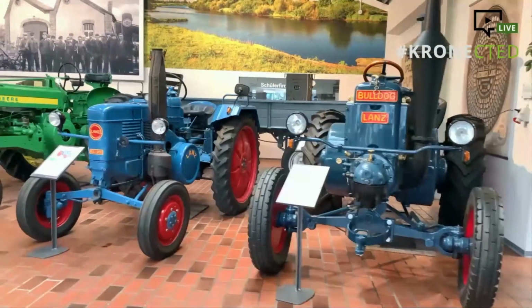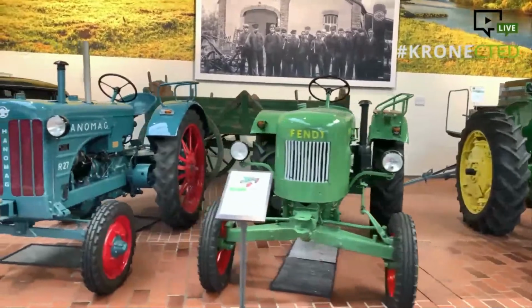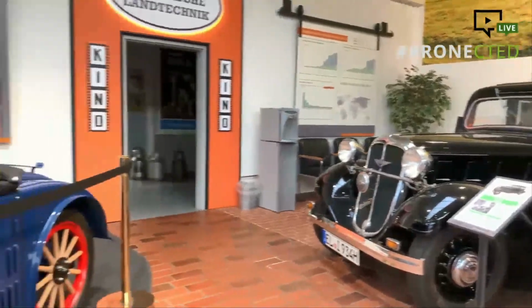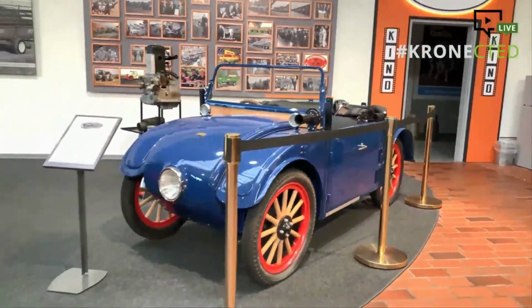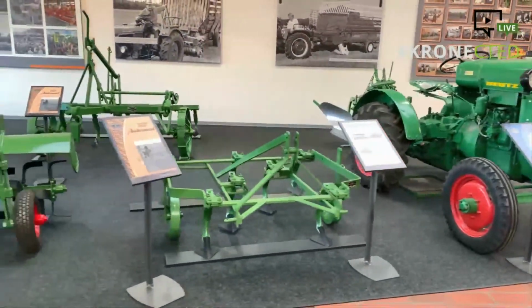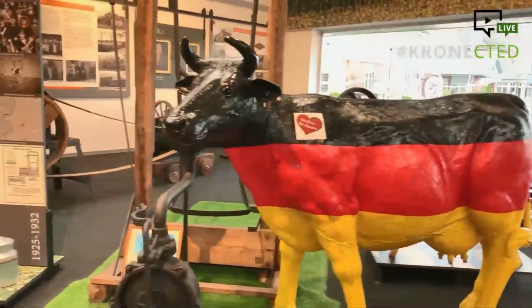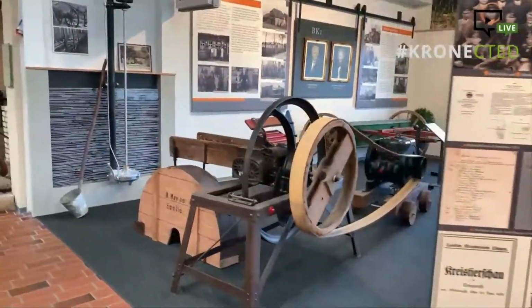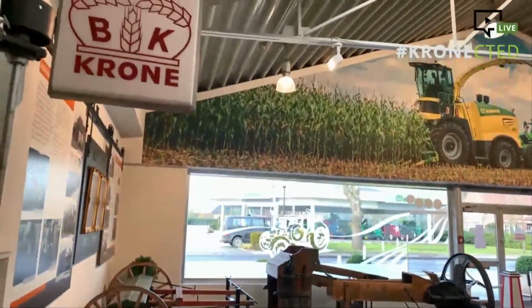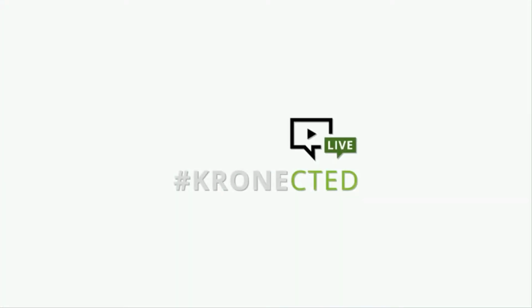If we have a look into the third room, here we see Lanz tractors, Hanomag, Fendt. Here's the first car that Bernard ever bought, the Hanomag Quad. We have old cultivators right at the beginnings of the KRONE factory. Very early machines from the 20s. Things like beet cutters and straw cutters, and also the pasture water implement.